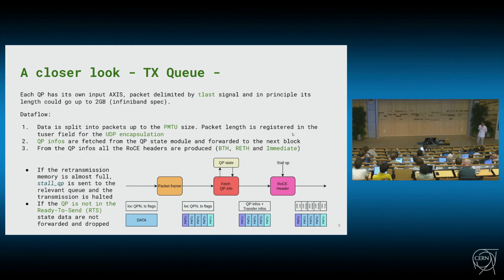We have a module that takes the data stream at the input, and you need to take this AXI stream and split it into smaller packets because on InfiniBand, you have this thing called path maximum transfer unit, which is at most 4,096 bytes. So you need to split your big frame, your big packet, into smaller packets. So let's say if you want to transfer 16 kilobytes, you need to transfer 4 different packets: one first, 2 middle, and 1 last. So you first need to split this.